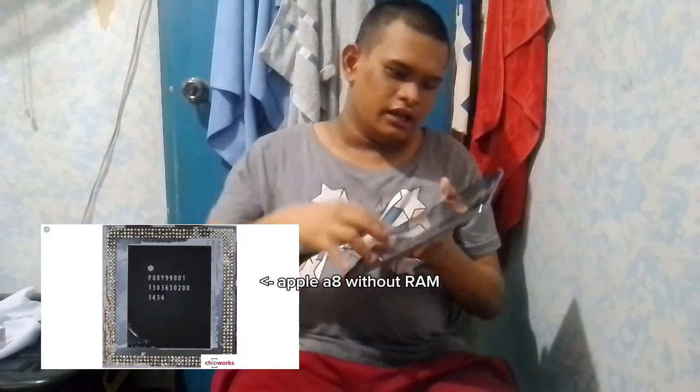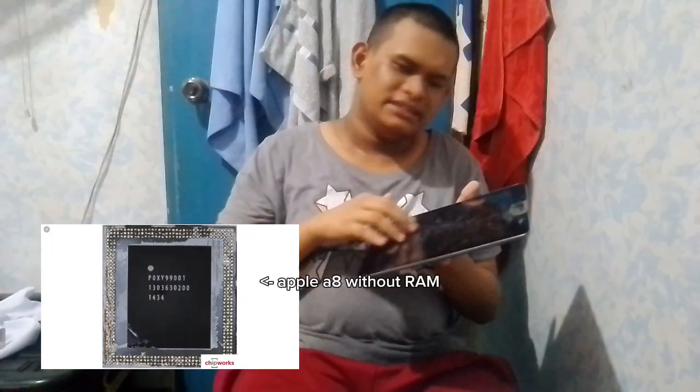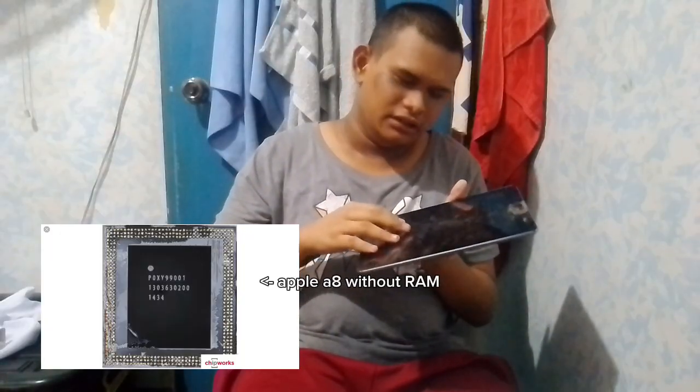The A7 inside this was different than the other A7 devices. The other A7 devices had package on package, or POP. This means that, for example, this is the CPU substrate, and there's a lot of pads here for the GPU.